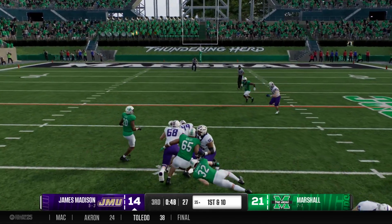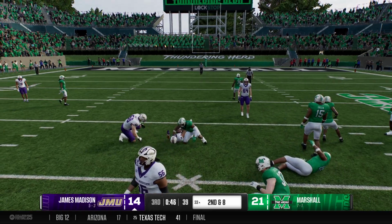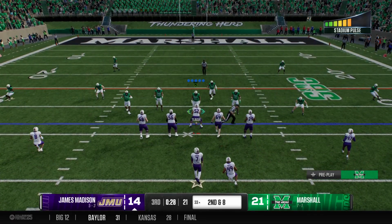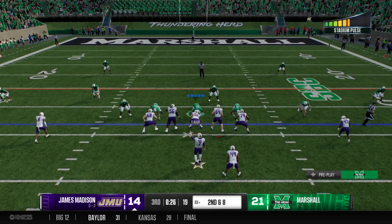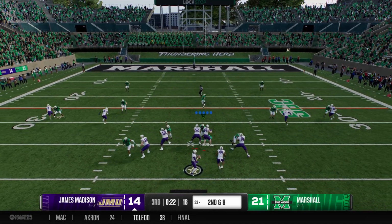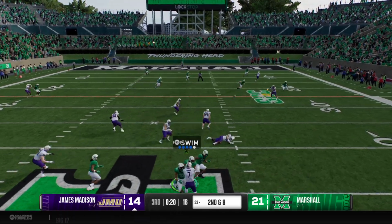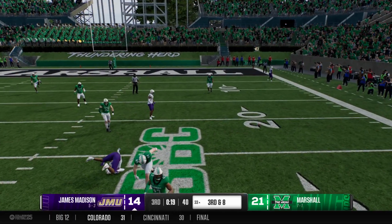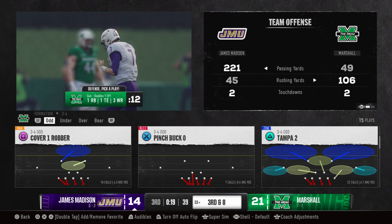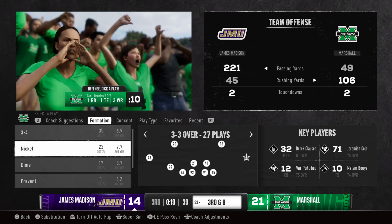They'll ride the hot hand. The run game just has not been working for this offense all game long. You saw it on that last play as well. Just not getting enough push up front on the offensive line. They haven't been physical enough. Bought a little time, lets it go. And this sophomore's going to learn you can't force that type of pass. Very lucky to get it back.